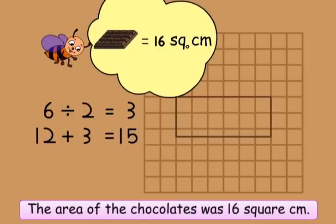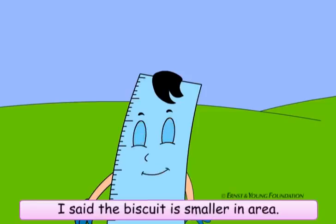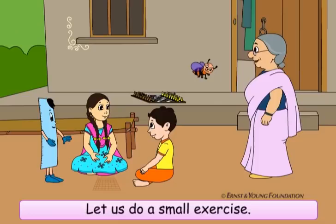The area of the chocolates was 16 square centimeters. Yes, that is why I said the biscuit is smaller in area. Let us do a small exercise.